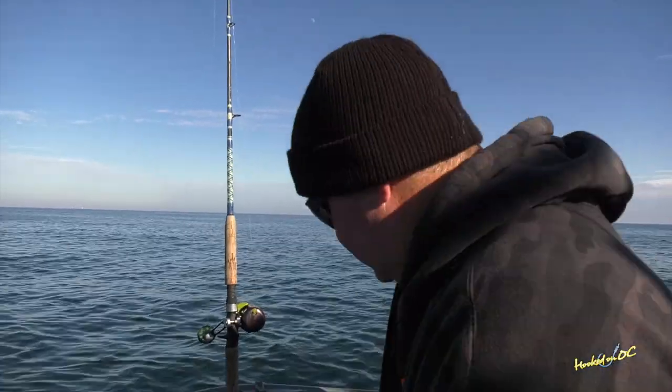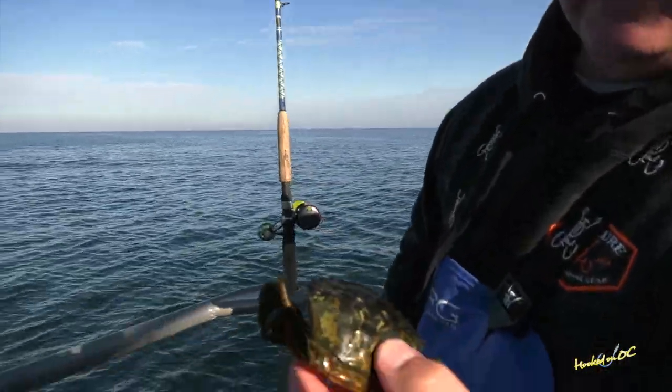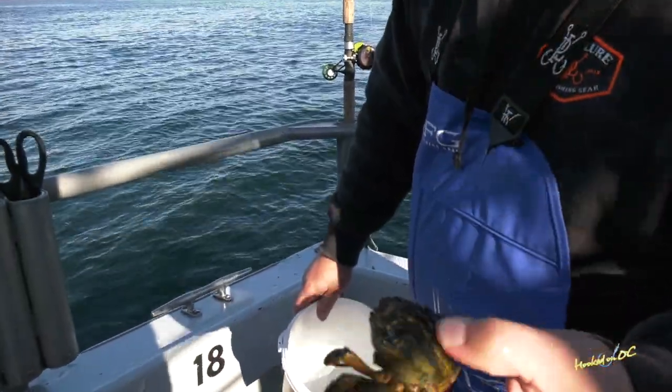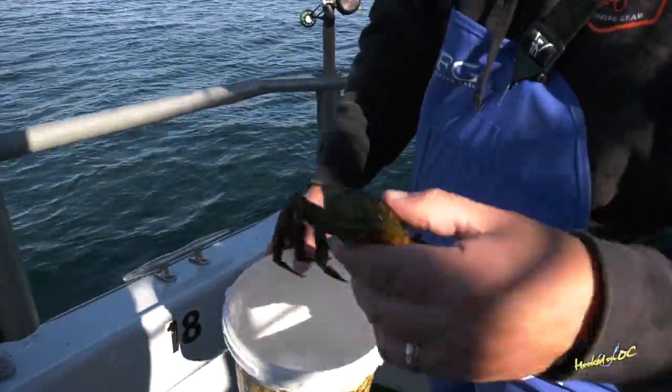Two different types of bait we're using today. We're using the old green crab. Yep, you guys see these in the back bay all the time. Most tackle shops are carrying these nowadays, invasive species, but they're not going anywhere. They're all over the place. Tog absolutely love them, inshore and offshore.